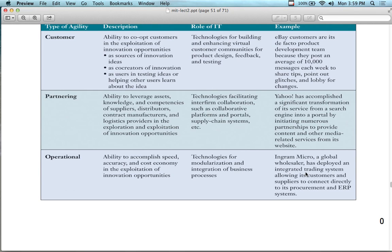Operational, Ingram Micro, yeah. Wholesalers and manufacturers do more of an operational agility. So we can make stuff for you, custom. Make custom PCB boards, make custom metal pieces, fittings, and things that are designed for your products, so they ship it directly.